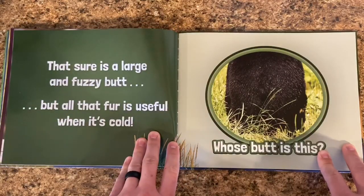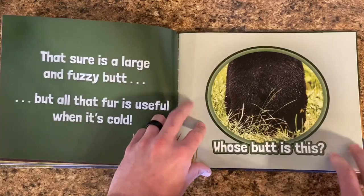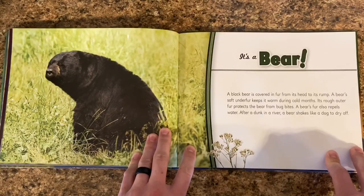That sure is a large and fuzzy butt. But all of that fur is useful when it's cold. Whose butt is this? Any guesses to this one? It's a bear. A black bear is covered in fur from its head to its rump. A bear's soft underfur keeps it warm during cold months. Its rough outer fur protects the bear from bug bites. A bear's fur also repels water. After a dunk in the river, a bear shakes it like a dog to dry off.